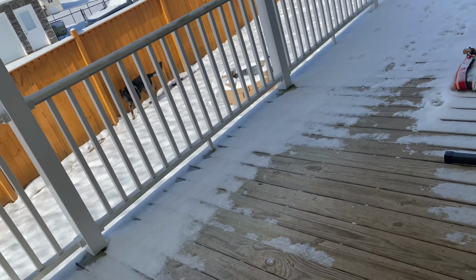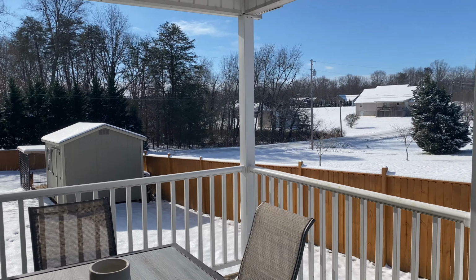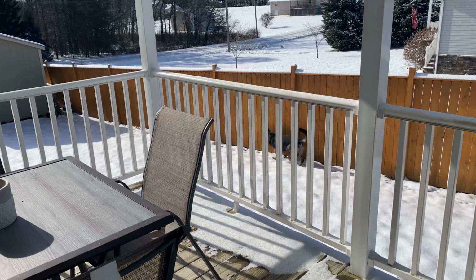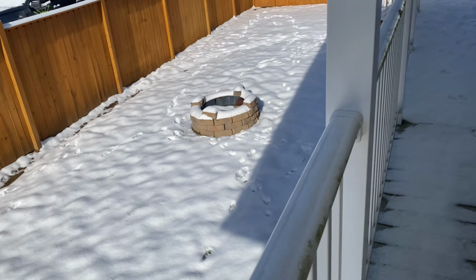All the snow. It looks so pretty. I love it.